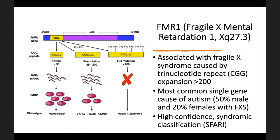Next, we have the FMR1, or Fragile X mental retardation 1 gene. This is at Xq27.3. This is associated with Fragile X syndrome, caused by a trinucleotide repeat, or CGG expansion, of greater than 200, as you can see on the left. This is the most common single gene cause of autism. In fact, 50% of males and 20% of females who have FMR1 mutations also present with autism. It is a high confidence syndromic classification as well, according to the SFARI database.